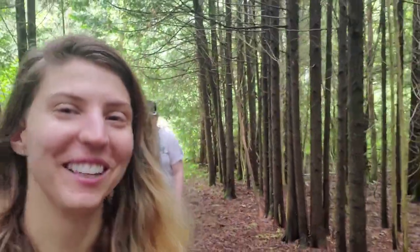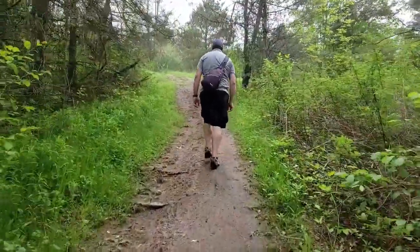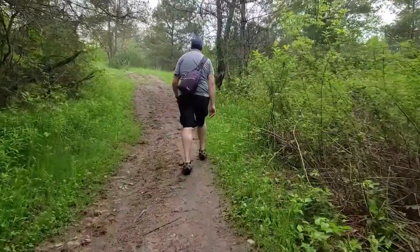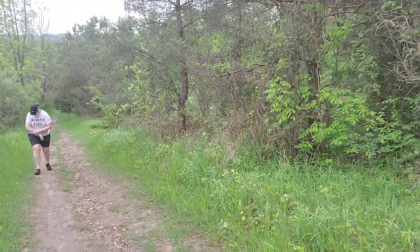So we just walked through some mud and Lauren is enjoying herself. So the website did mention a moderate incline. Just on lookout trail though.